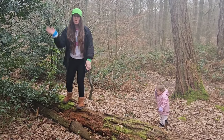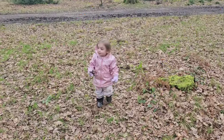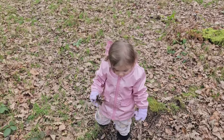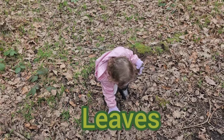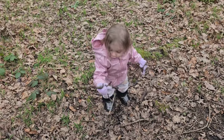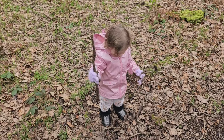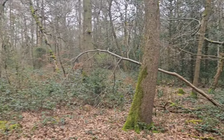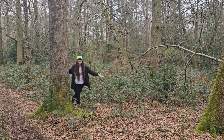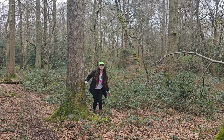Okay, well, come on, let's keep going. Whoa, what have you got? You've got a stick and some leaves. What else have you found? Another big stick. Good job. Behind that big tree.